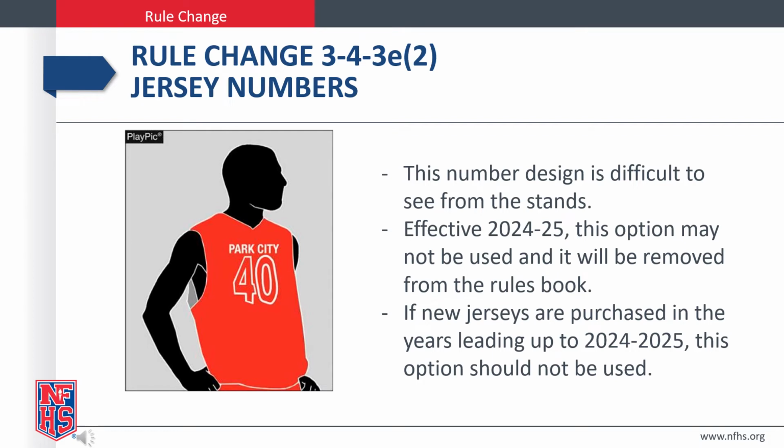Rule change 3-4-3E2 on jersey numbers. This number design is difficult to see from the stands. And effective 2024-25, this option may not be used and it will be removed from the rules book. New jerseys are purchased in the years leading up to 24-25. This option should not be used.